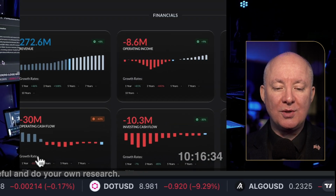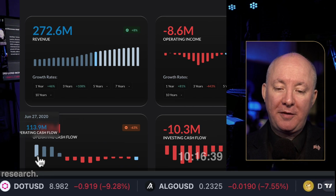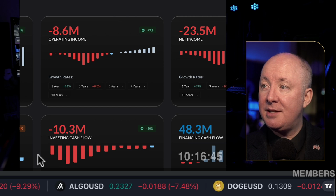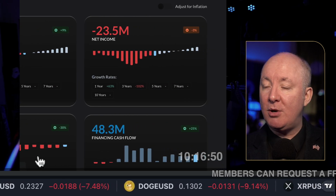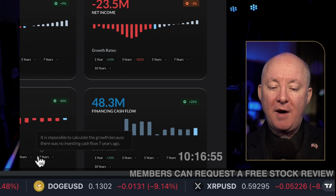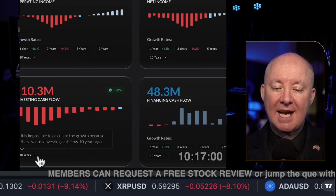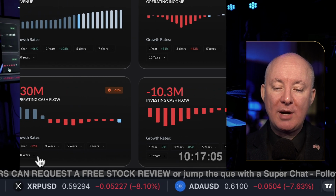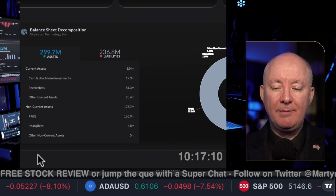Fundamentals, financials, up 8% on the most recent range. Wouldn't call it an S-curve, but things are expected to improve. Operating income up 9% and expecting that to continue. Net income is down 3% on the most recent range, but we are expecting to turn that around very soon. Financing cash flow up 25%. Very good. Investing cash flow is down 30%. That's a positive. Okay. Operating income negative 63%. Okay. Balance sheet. Look at the balance sheet.